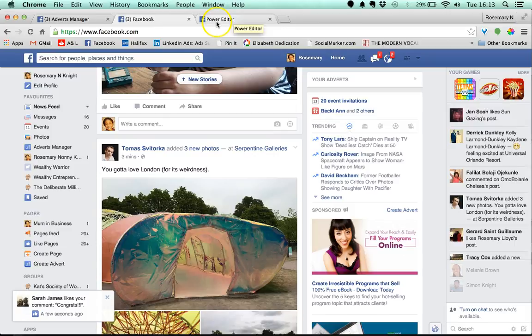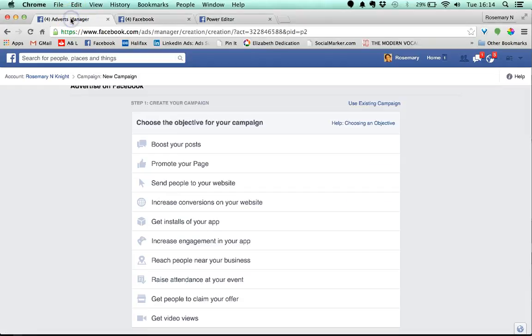Now, the first thing that you will see once you've set up your page is that you can go to Adverts Manager just here. And when you go to Adverts Manager, if it's your very first advert, this is what you will see.